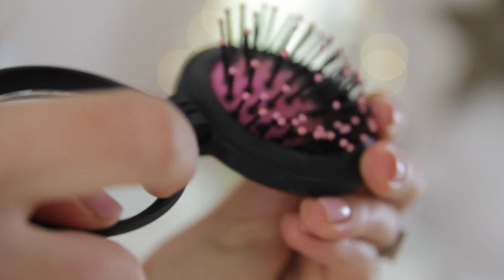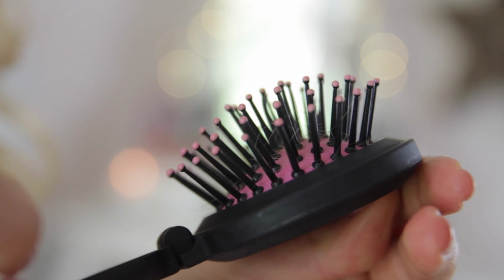I always take with me a portable hairbrush as well, and I really like this one. This is just a Denman one, which I've had for years, but it has a mirror in it too, so it's really convenient if you need to put mascara on or whatever.